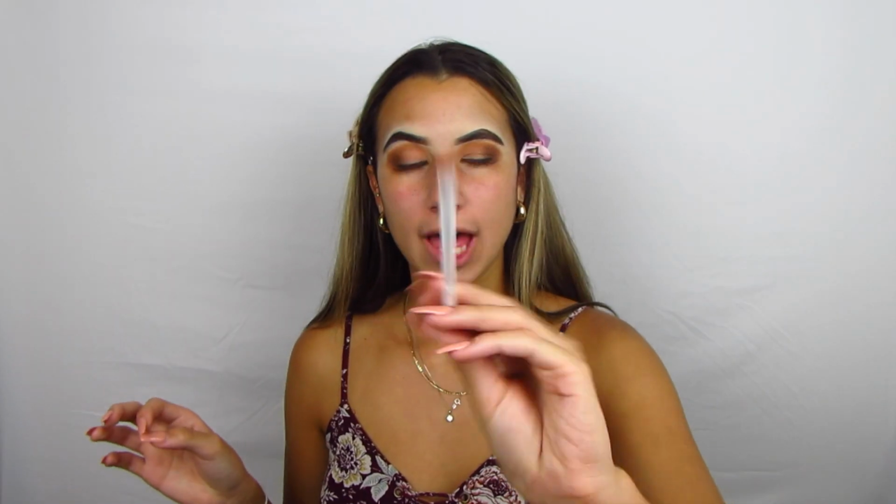And while I'm doing this, I'm kind of carving out that cut crease type of look without even doing a cut crease. So now that I've done that shade, I'm going to go ahead and dip into the shade Upscale with this, another flat brush. I think it's a concealer brush from Wet n Wild. And I'm going to put that in my inner corner. And it kind of brightens that whole shade up a little bit.